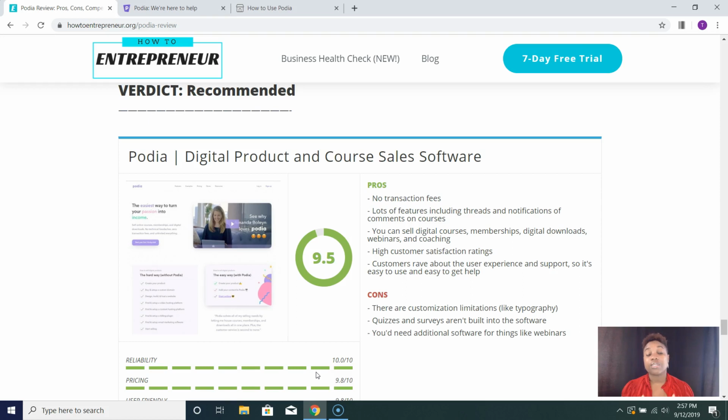But as far as the cons, the major con for me, which I really like about the software that I'm using, is the customization. The branding can look really unified. I actually use the same theme on How to Entrepreneur and on my course site, so it looks seamless. I wouldn't have that ability with Podia, but Podia still has a very nice user interface. It looks really nice. The quizzes and surveys aren't built into the software. And also you need additional software for things like webinars, but they leave room in the pricing for that as well. So that's all I have for this Podia review.